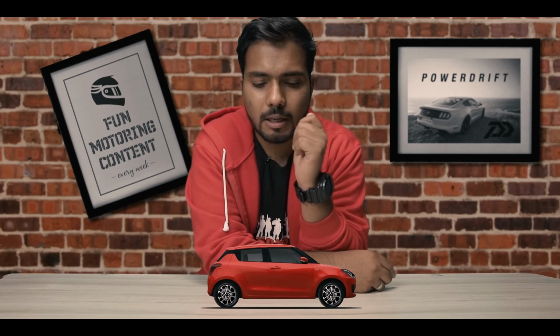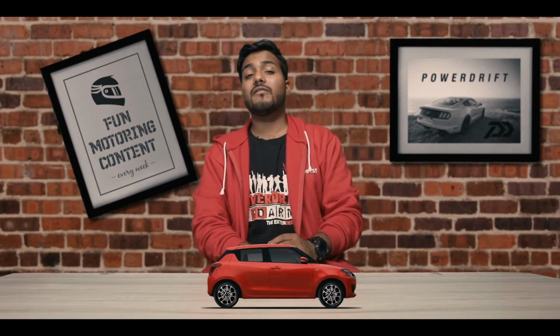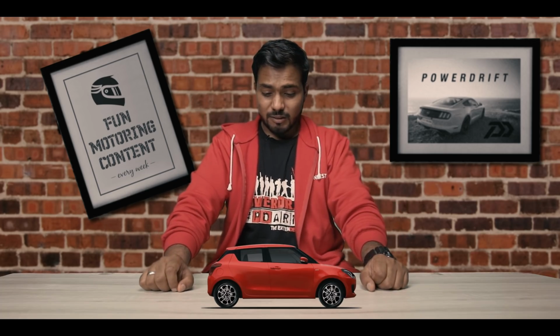If you think about it, on paper, the Swift is essentially based on the same platform as the Baleno. It weighs pretty much the same. It's offered in the same drivetrain options, and it even comes with the same features as well. So I think in that case, it only makes sense to give the Swift a chance to defend itself against the so-called premium hatchbacks. You ready for it?